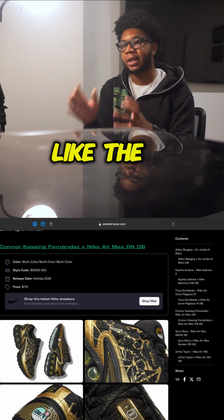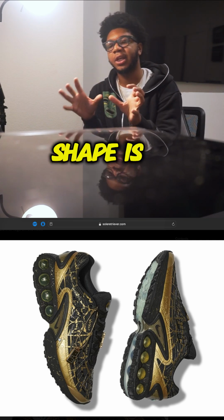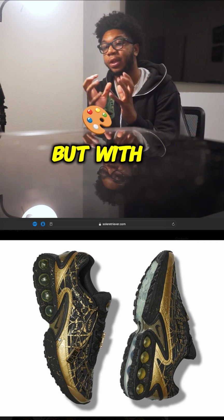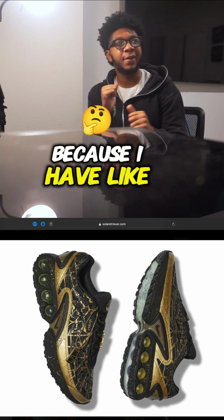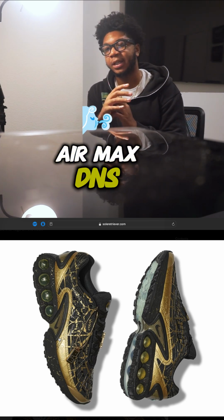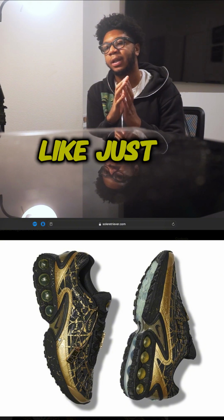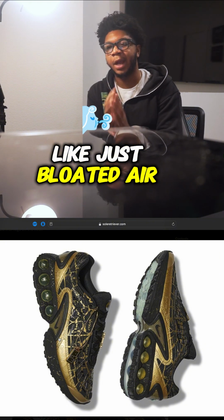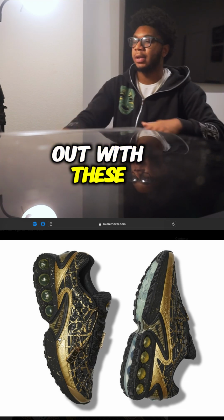And these don't look like the regular DNs, bro. The shape is definitely the same, but with the colorway, it just makes it look like a whole completely different shoe, because I have the limited Sneaker Politic one, but all the regular Air Max DNs, they just look like an Air Max, bro. Like just a regular, bloated Air Max. And I don't like that. But these look fire. Like you can pop out with these.